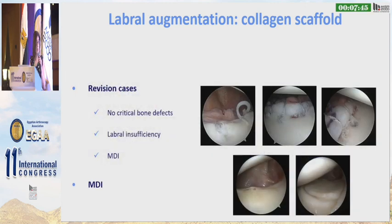I also use this procedure in revision cases. If there is no bone loss, if the main issue is soft tissue, I try to look at soft tissue once again. And of course, as first described, I also use it in multidirectional instability.